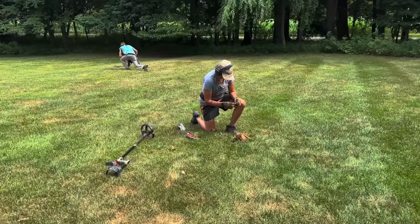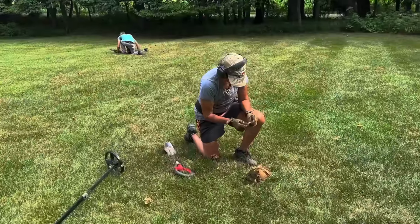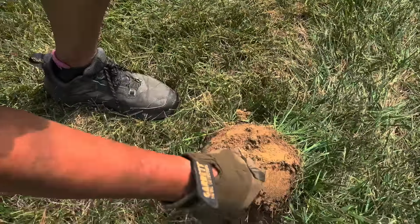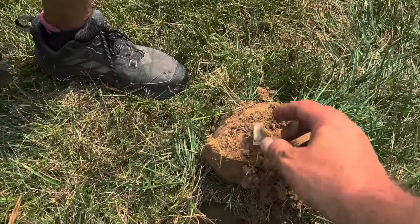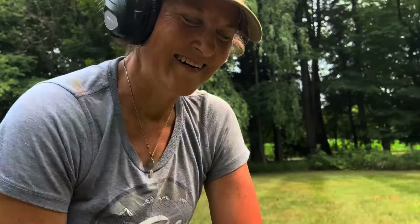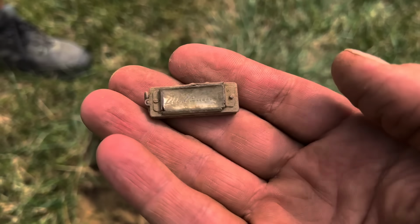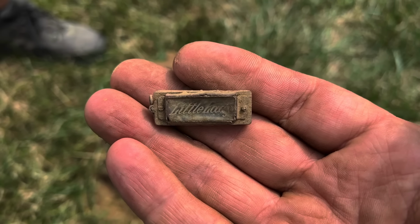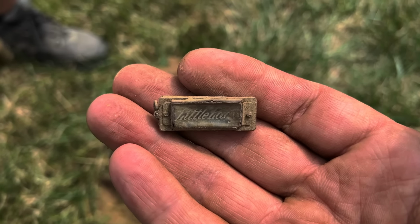Karen's got something else, and I've actually seen one of these before. It's probably been 6 years, Karen. I think it says Littleton. Check this out. The homeowner's freaking out about Rich's flying eagle that he found. Now, Karen got this piece here that says Littleton, you think? Looks like that. Yeah, little something or other.